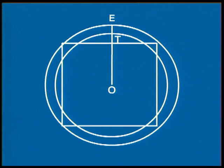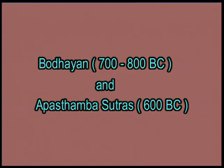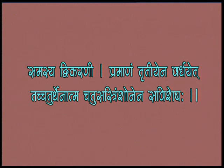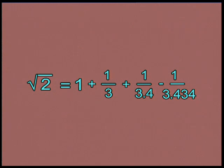In the ancient text of Sulva Sutra, the surds of the type under root 2, under root 3, etc., have also been introduced. Bodhayan and Apastamba Sutras give us a rational approximation of under root 2 in the shloka "Samasya Dvikarani Pramanam Tritiyena Vardhayet Tachaturthenatma Chatusastrim Shonena Savishesha", which means under root 2 is equal to 1 plus 1 upon 3 plus 1 upon 3.4 minus 1 upon 3.4.34.